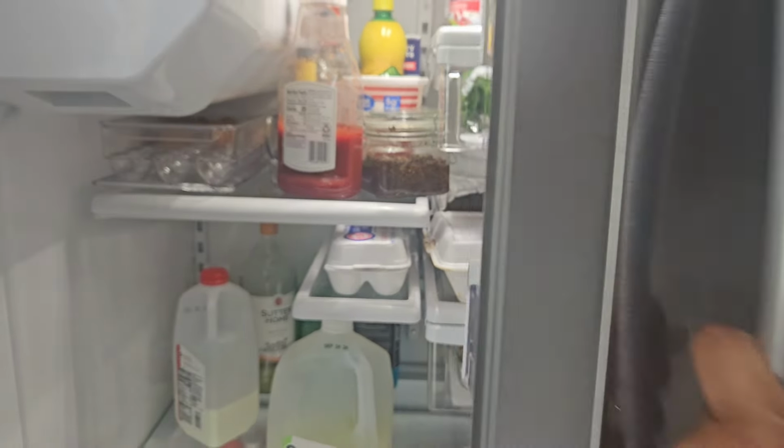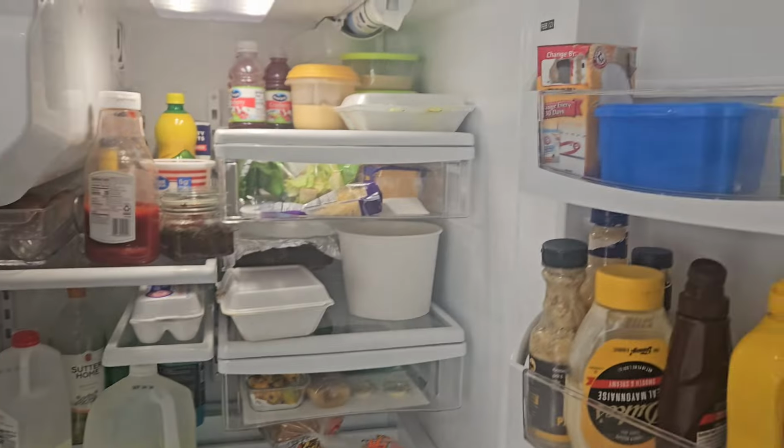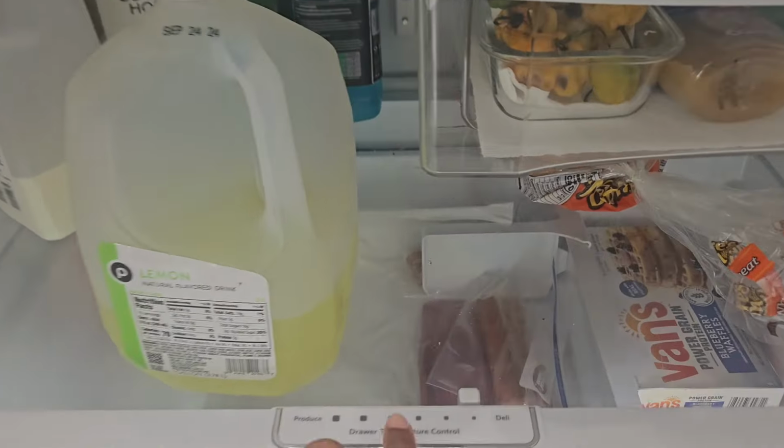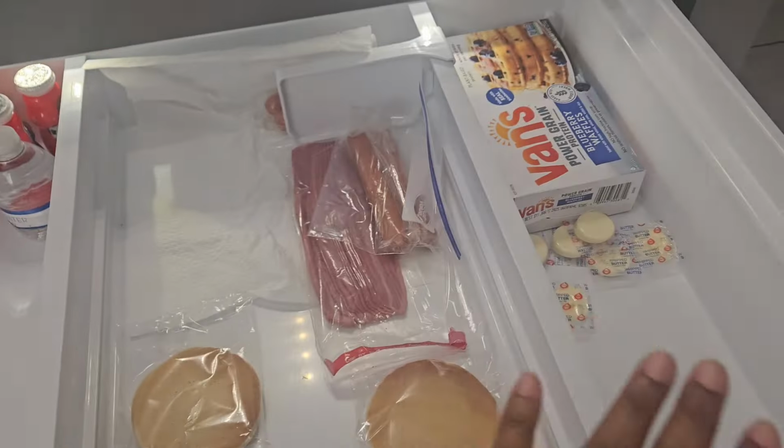All right, so let's look at this fridge. Nothing crazy, nothing special. Like I said, it's not terrible. I just want to do a quick little wipe out since I have some things that I have to put in here. You guys can see right there. And then I also want to just wipe out really quick this drawer.